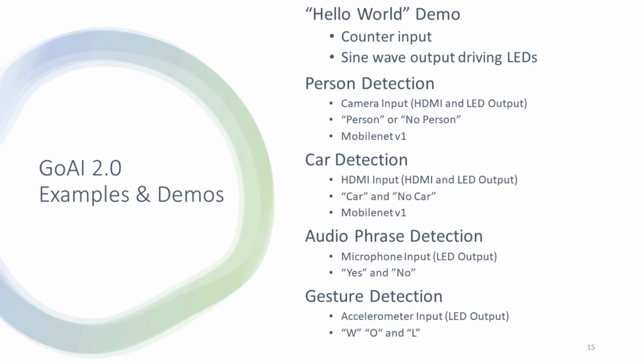We have a person detection demo, which uses a camera input, and can also use an HDMI input on the larger boards. It detects if a person is present or not present, and this uses a standard 27-layer model, MobileNet V1.